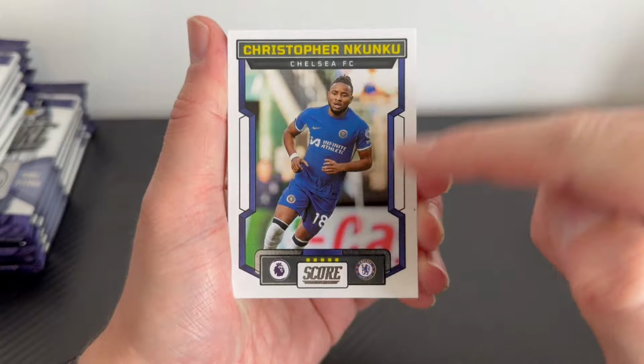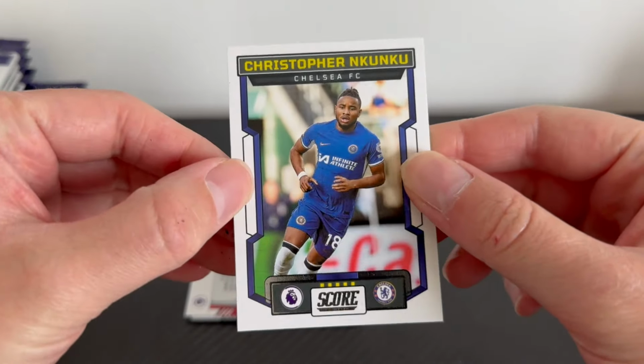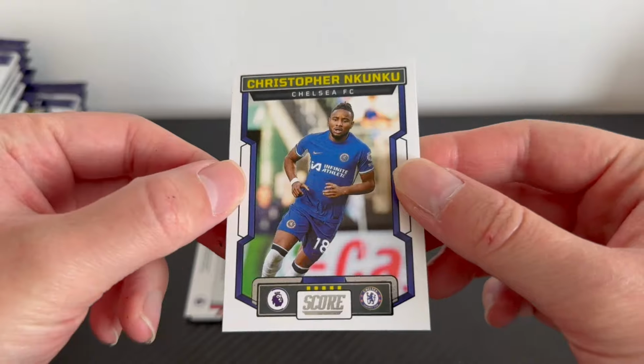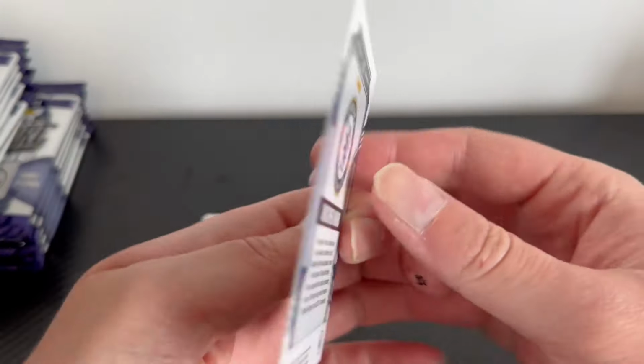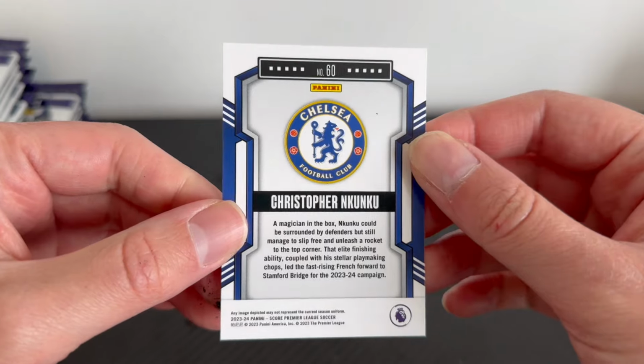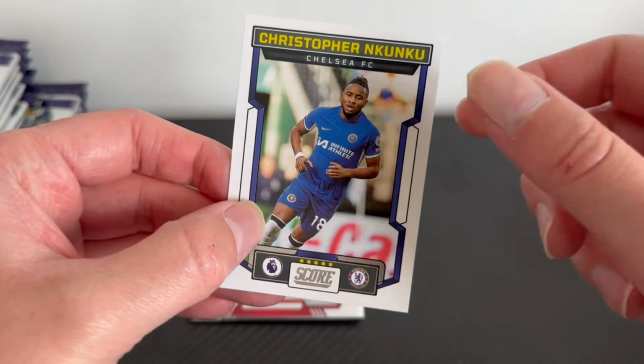Design-wise, I do think these are better than Superstars. It's the first time I'm looking at them. Got a nice, neat design on the front. It does look a little bit more premium than years gone by. So I will say I am surprised with the card design on the base. And you've got a nice little fact about the player on the back. So if I put this up against Superstars, I do think this is a little nicer.